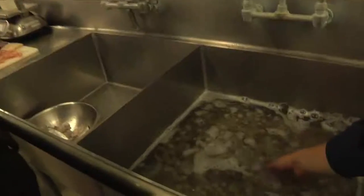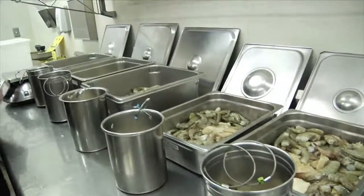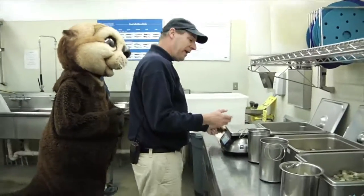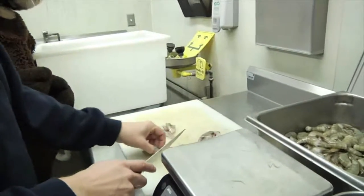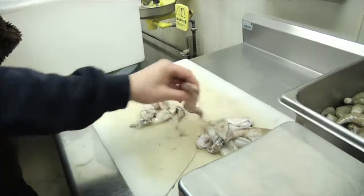You can see we have shrimp, we have clams, and we have squid. As a matter of fact, I think I still have some squid I need to cut up. You want to help me? All right. And we just weigh everything out based on what each otter needs. And each one's a little different. So we'll just cut up this squid here. Don't eat it. Don't eat it. This isn't yours.